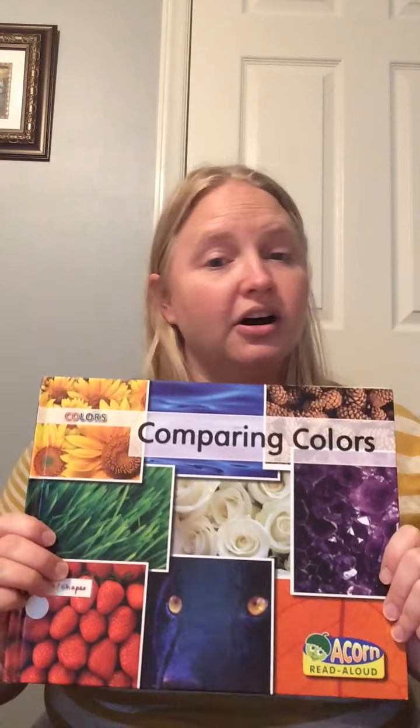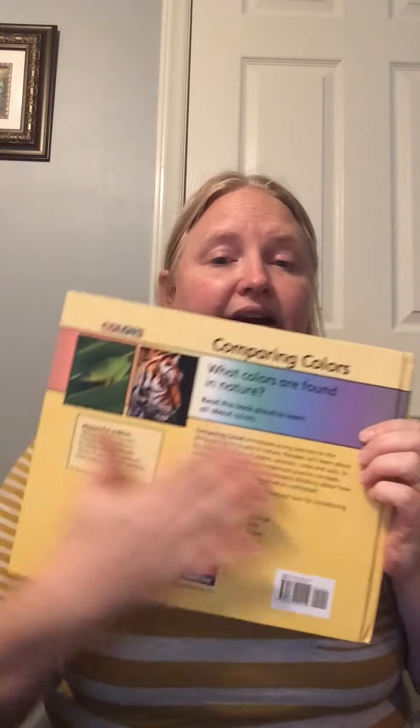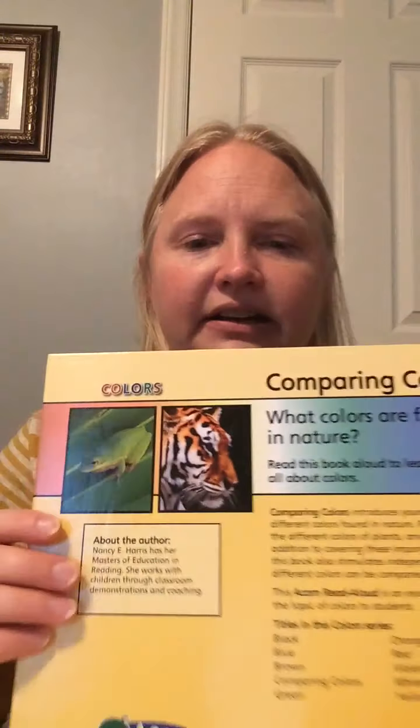Inside my book, we'll hear all about all different kinds of colors. This is my cover page, and it has the title, Comparing Colors. Remember, I have a spine on my book and a back cover. Oh, what's on the back cover? Looks like a tiger, your favorite. Can you show me tiger? Who remembers tiger? Tiger. Good job.